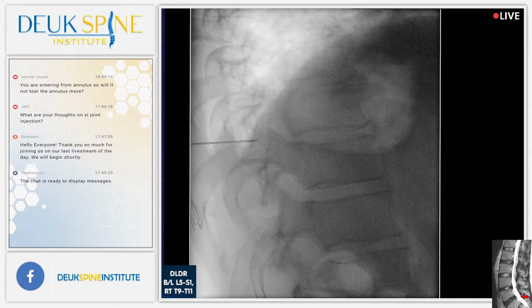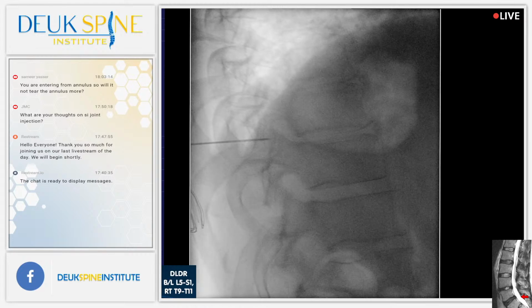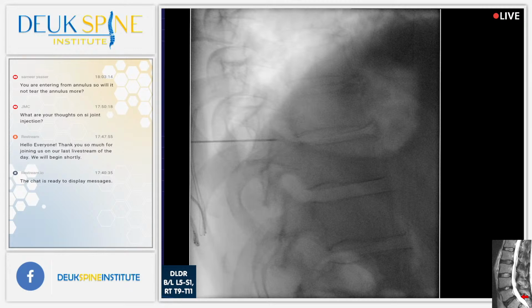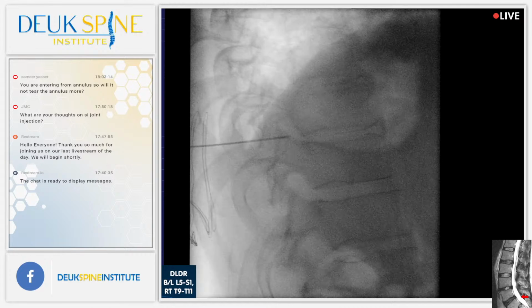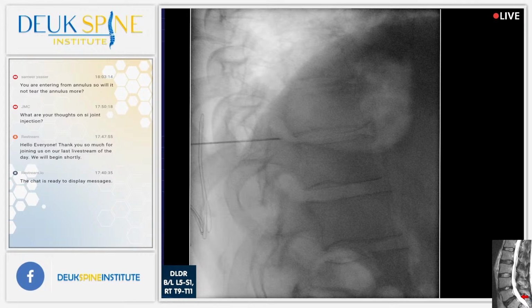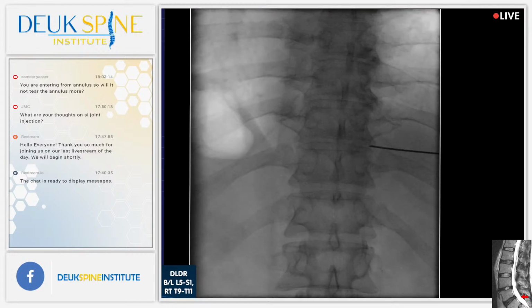Just need to get around this thing. They were so close. Shot. There we go. Shot. Shot. So we're very close. Shot. All right, I need an AP. We're just coming around the facet joint. That looks good. Perfect. It'd be nice if we can shoot down the disc, but that's fine.